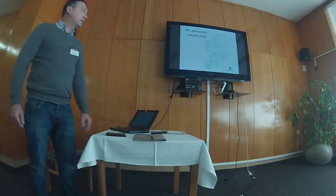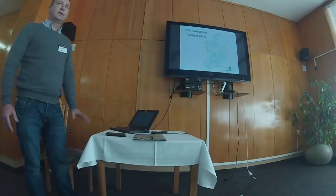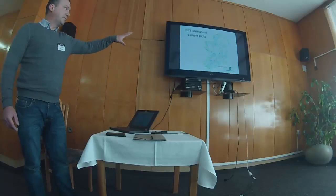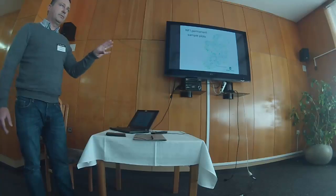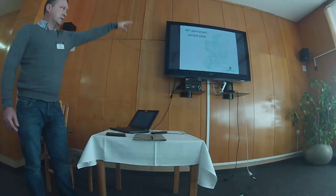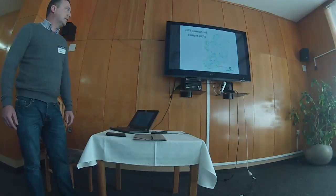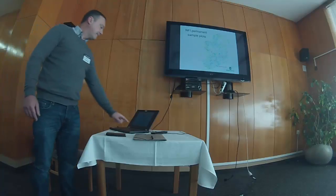This is just a map of our permanent sample plots, where they're located. They're just, as can be predicted, hitting the high density forestry areas. So the West Coast is a big area for us to cover. Basically, that's where the majority of the plots are.